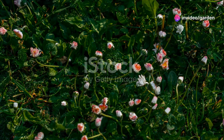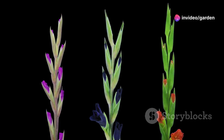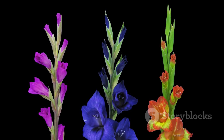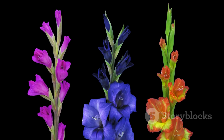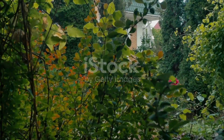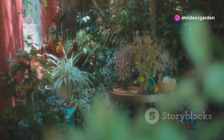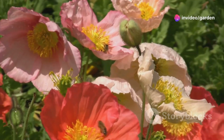Finally, remember to be patient. It may take time for wildlife to discover your garden, but with the right plants and care, your outdoor space will soon be bustling with butterflies, bees, and birds. So there you have it. By creating a wildlife habitat, you're not just beautifying your garden, you're supporting our planet's biodiversity.